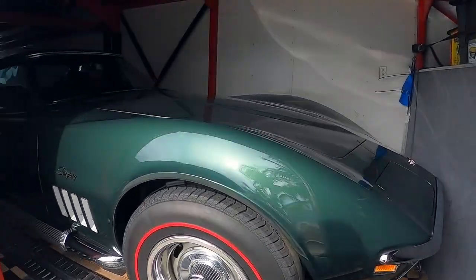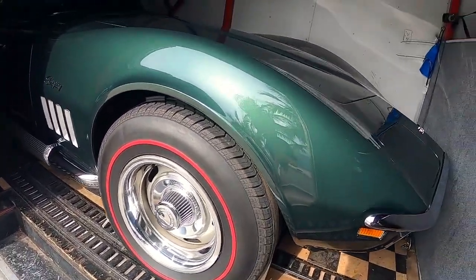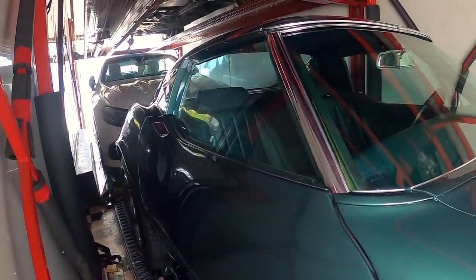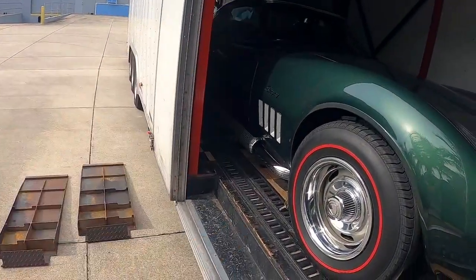Bam, '69 Corvette, small block, 4-speed car, but just in the wrapper, as they say. I kind of had to hurry up and get it loaded as the guys there at Motor City were getting ready to close and go home. So I didn't want to dilly-dally. So yeah, I'm just going up to Bethlehem, Pennsylvania.